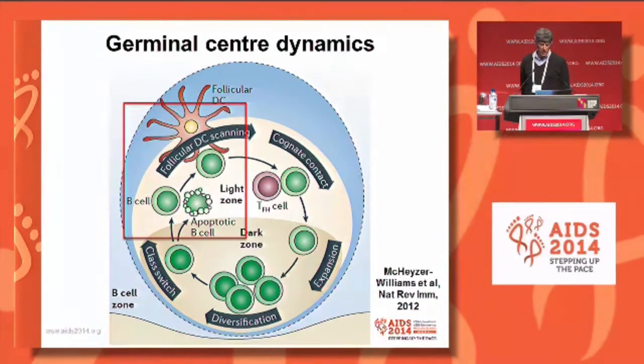The mutated B cells, those with a certain affinity, accept antigen again from the follicular dendritic cells and go back to the T follicular helper cells and can initiate the whole cycle all over again. And this is the process of affinity maturation. B cells with unsuccessful B cell receptors undergo apoptosis and are eaten by macrophages.